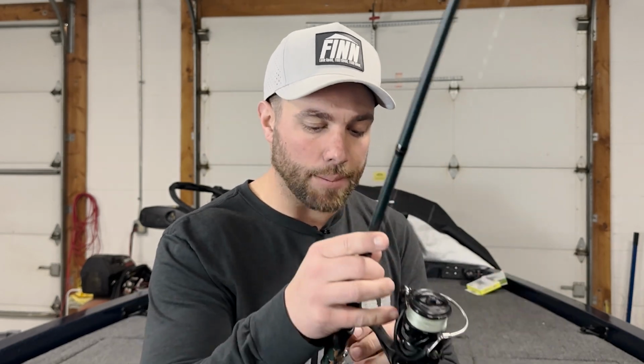So the biggest thing, I'm gonna use a different size jig head depending on the depth that I'm fishing. Obviously a lighter jig head for shallower water, a heavier jig head for deeper water. But you will find a cadence where you are keeping that bait just above the bottom, maybe a foot, maybe 2 foot up above the bottom. That's really where I like to keep it.